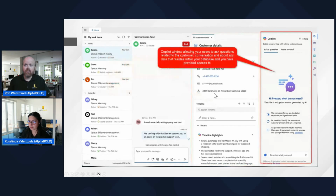This pane over here on the right-hand side, which of course can be collapsed, is our Copilot. So this sort of AI-driven contact center allows you to query your database by asking it questions. So you could ask for more information, say about Serena or the Trailmaster X4. As you can see, here's one of the products that Serena has worked with. And it would plumb the depths of your database and give you the answers that are available, as well as pulling in external data sources like, say, your knowledge base or SharePoint document stores, things like that.